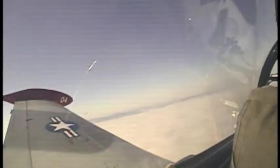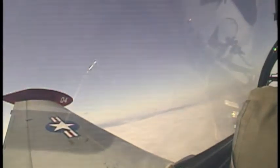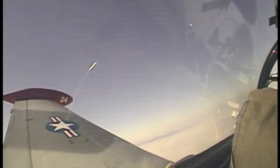So let's go a little bit more to the right and keep the nose down. Don't pull up too early. A little bit more right. You never want to aim at them. You actually want to aim ahead of them. Let's go right. Point about right there where the ship is. A little bit bigger, a little bit faster. Okay, now we will wait.